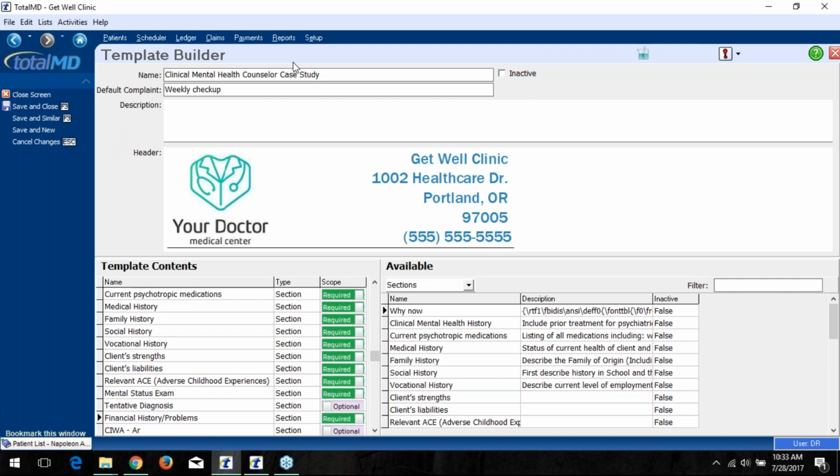All right, that's all I'm going to show you here on this screen, but we're going to go ahead and go into an actual new encounter, and I'll show you what it actually looks like as we're doing it.